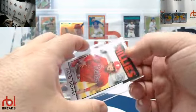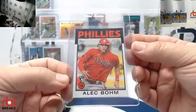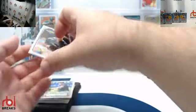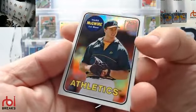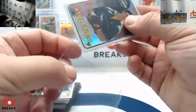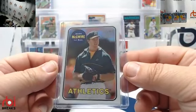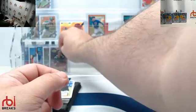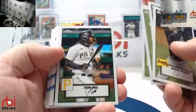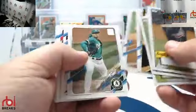I'm going to put this in a card saver because, again, top 6 guys I think have value in grading. So you will get a grade ready Alec Bohm. 86, 70 Years of Topps, Mark McGwire for the Athletics, Chrome. 52 papers, Casey Mize. 52 Chrome, Josh Bell. And another waste of ink from Topps. Thanks, Topps.